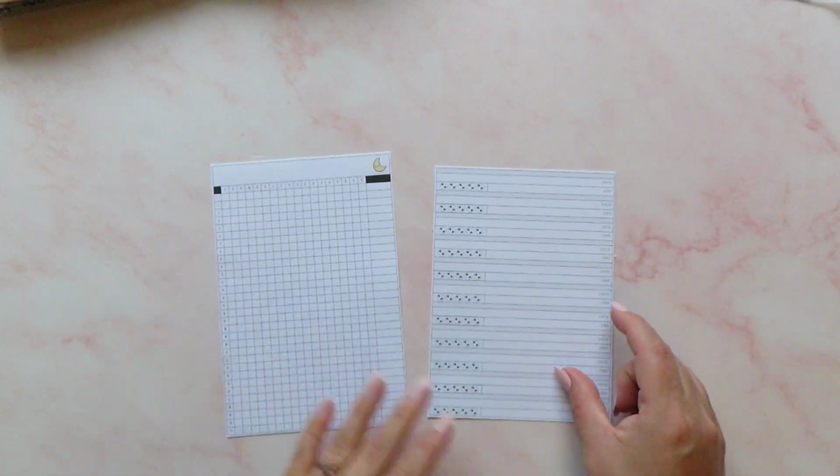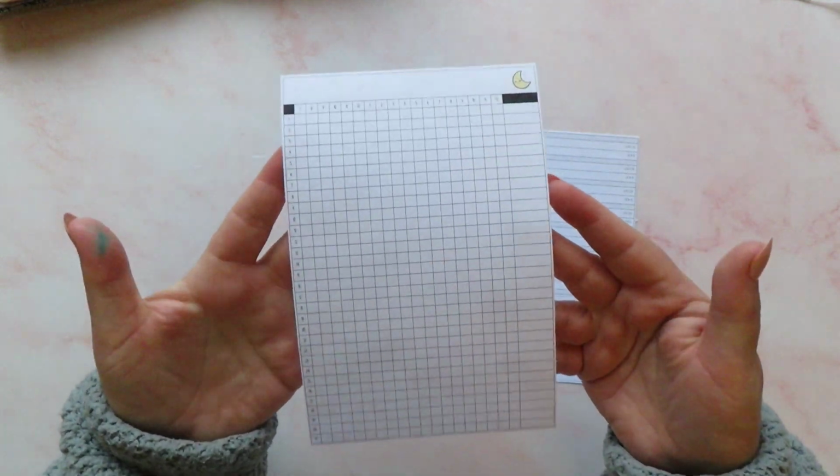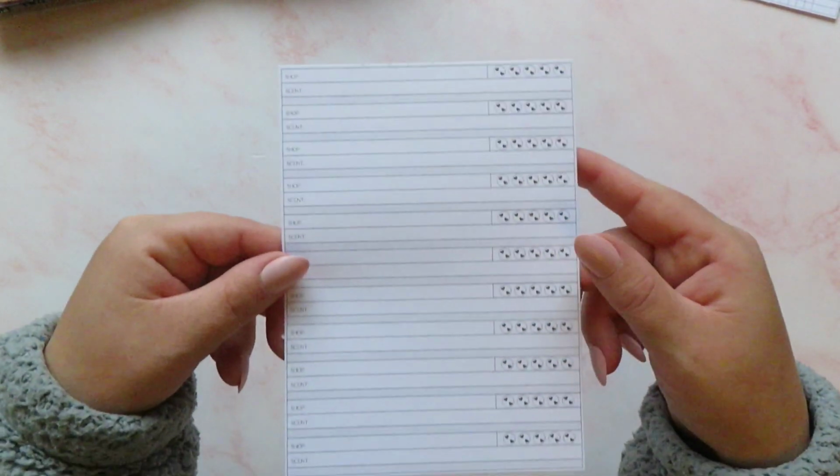And then the last two printables I have got, you've all seen these a million times now. We've got the freebie printable from Annie Plans, which is the sleep tracker, and then we've got the printable that I bought from Annie Plans, which is my wax melt tracker. So we are going to go with those.